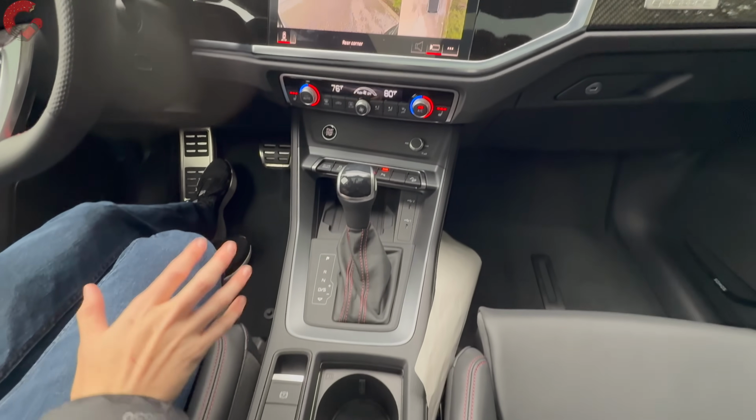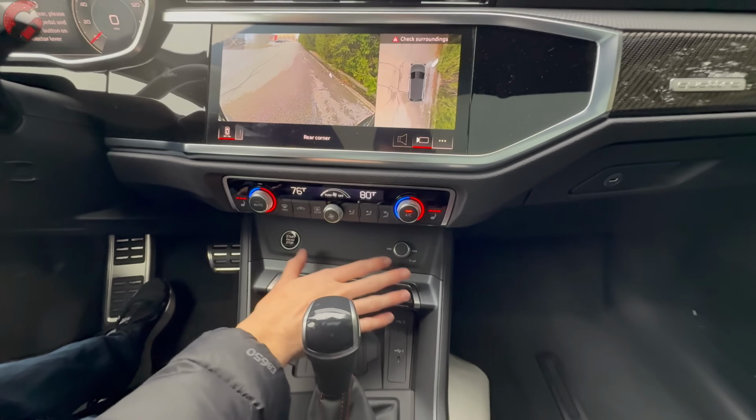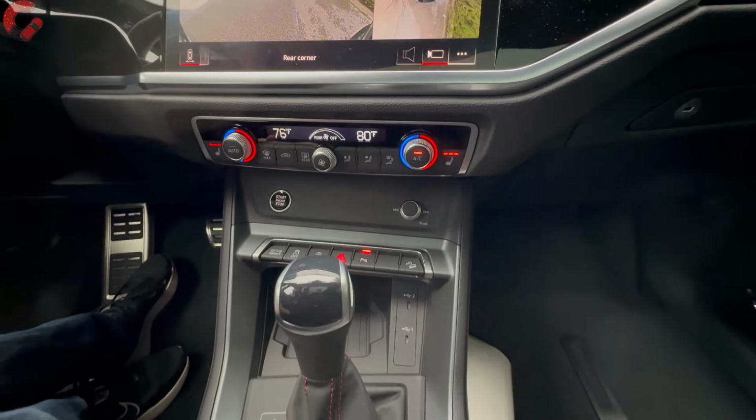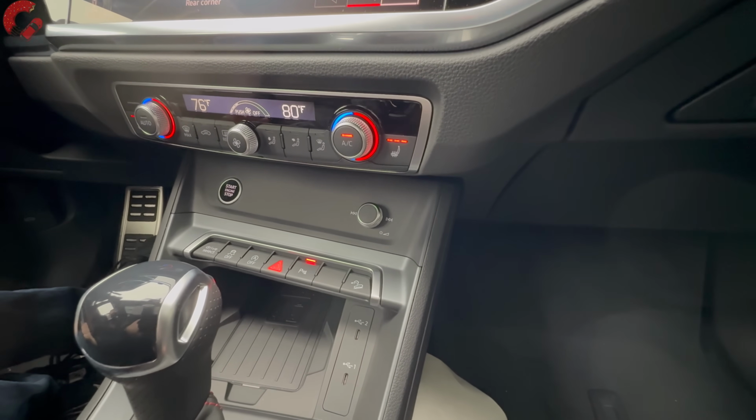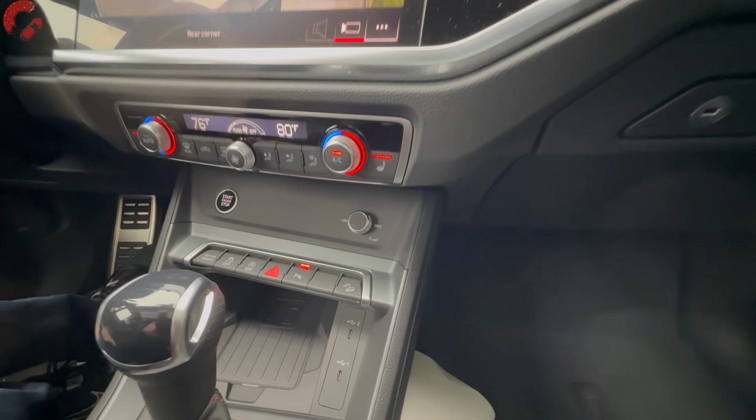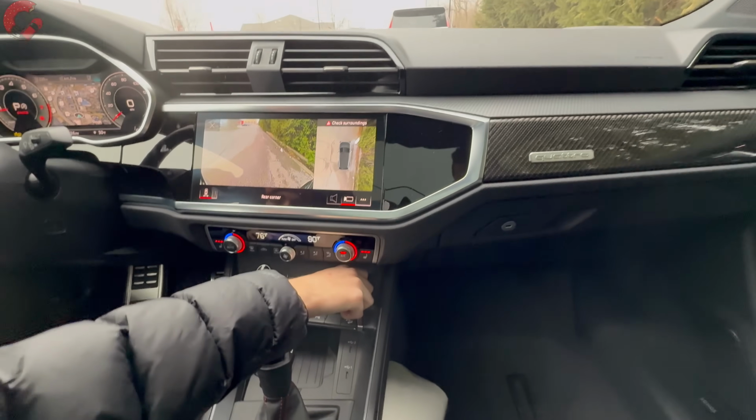Now, as we move on into this area, you'll notice that we have a physical knob for our audio system as well. So on today's model with the technology package, we have the up-level Sonos sound system, and let's go ahead and give that a sample.